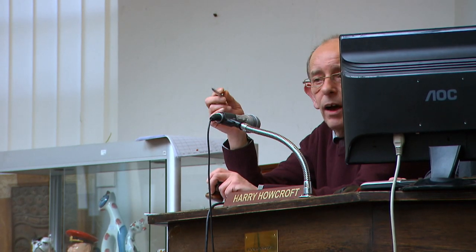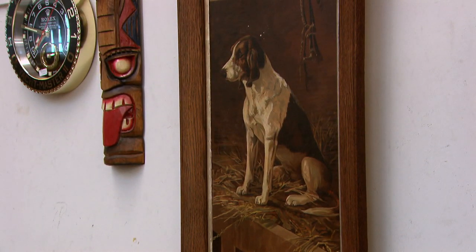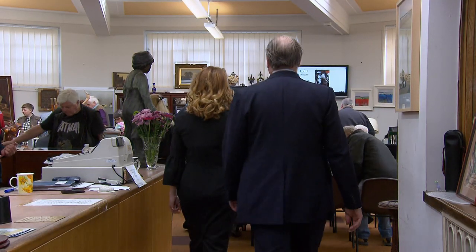Harry Howcroft is today's auctioneer. What does he think of their offering? The Foxhound, we really like this one. There's been a lot of interest on the internet, and I think we've got a couple of firm bids on that one as well. The David Anderson spoons, anything Scandinavian design at the moment is on fire. Yes. Thanks, Harry. The auction is about to begin.